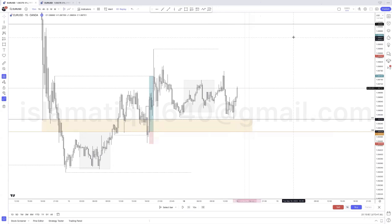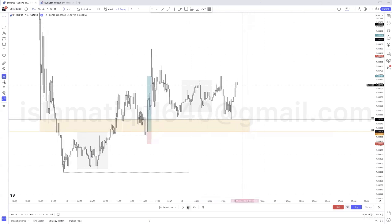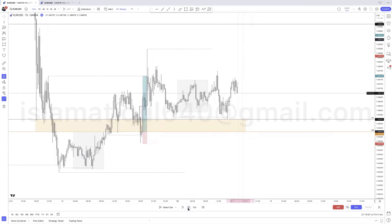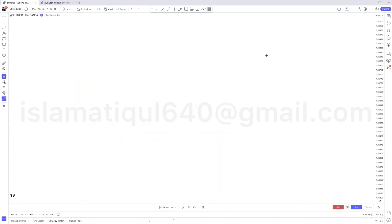Into this, so I doubt that. Let's see. I think we can take this as a tap into the zone. I'm going to take it as a tap into the zone. Check the 4-hour time frame real quick, see if we have any key levels inside of this area.